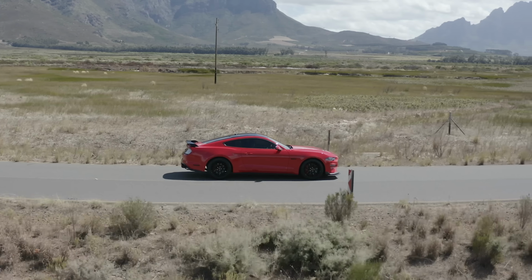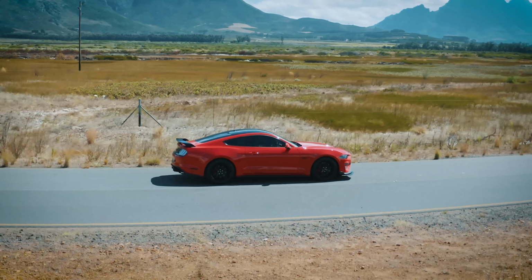David, tell me, do you bother yourself with fuel consumption of this car? Funny enough, this car, the way I drive, uses as much fuel as the A45.